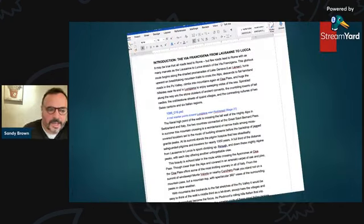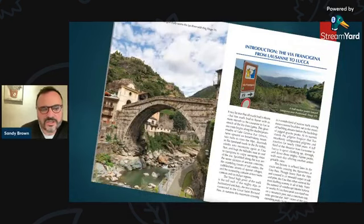So then I get my edited text back. This is just before it's going to go into the design. And you see this little command here. This says that picture number 1086 is the code for the book. Picture number 16 from Photoshop with this caption is going to go into the book. And I proofread that, and then it's generated.